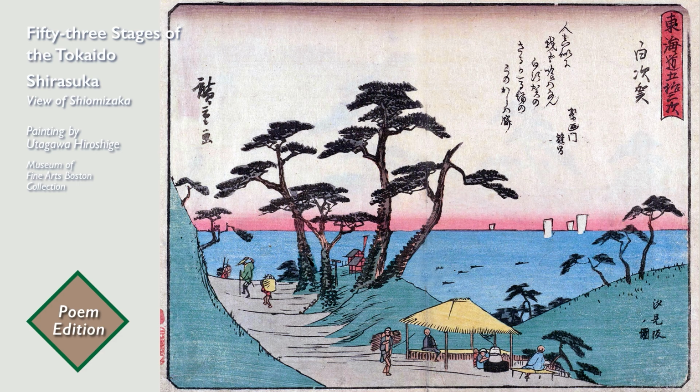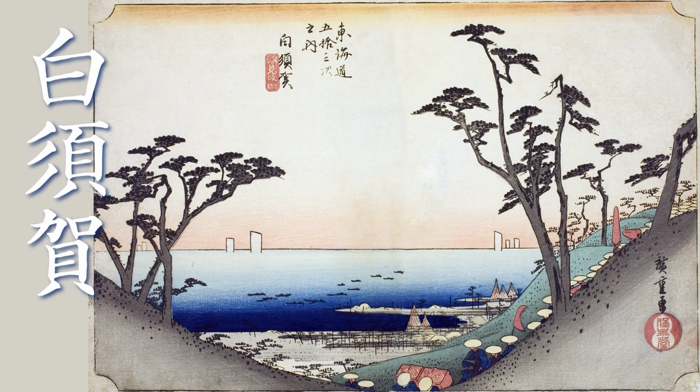The most open scene in the poem edition depicts the Enshu coast stretching out fully, with travelers resting leisurely at a tea house. However, Shiomizaka lacks any open space suitable for a tea house, and even near the top of the slope, the sea remains unseen. Even upon close examination of the Hoeido edition of Shirasuka, there are numerous sections that suggest Hiroshige may not have actually seen the real scenery around this area.